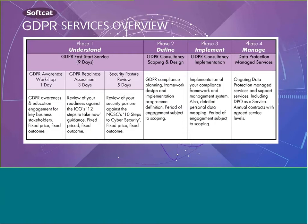Once you've done that piece, we can help you define what your GDPR scope and design should look like. So how do you build privacy into that process? How do you create the right registers you need, and how do you make sure the policy frameworks are in place? Then we can help you implement those compliance requirements and new solutions. And then finally, an ongoing management of that. If you have a requirement to have a data protection officer, we even offer a DPO as a service. And we can work with an ongoing annual contract to help you continually improve your GDPR stance.